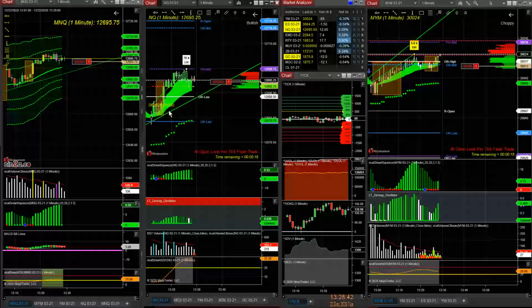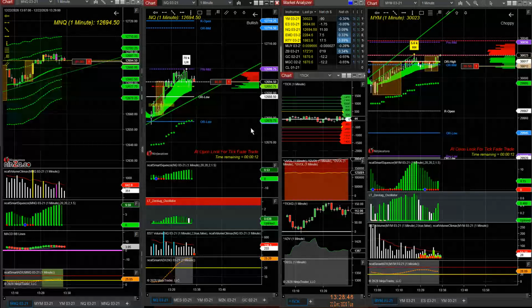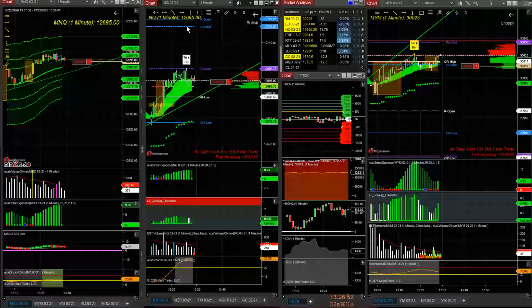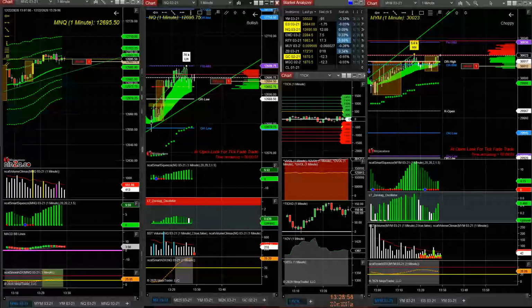6,880. Keep a tight stop in this guy, right? If you really want to keep a tight stop, you don't want to break above here. That's as tight as you want it to get, right?